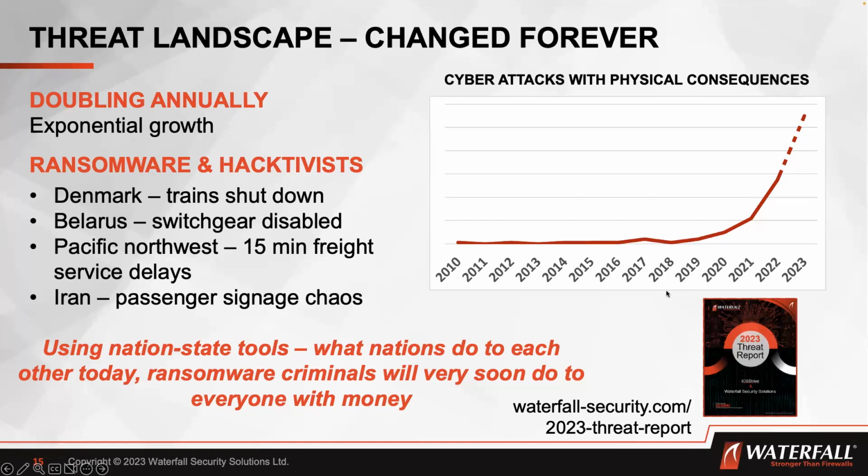So Waterfall just published our 2023 threat report. The Waterfall threat report is available at the URL you see there. It documents cyber attacks, not errors and omissions, cyber attacks with physical consequences in the industries we track. So we track process industries, we track manufacturing industries, we track critical industrial infrastructure, including, of course, rail systems.